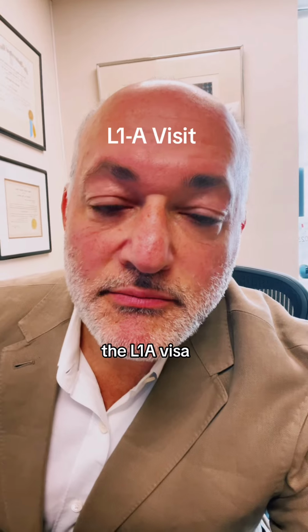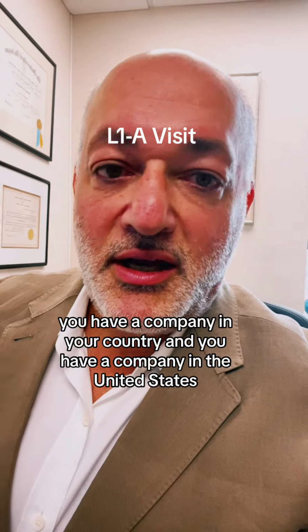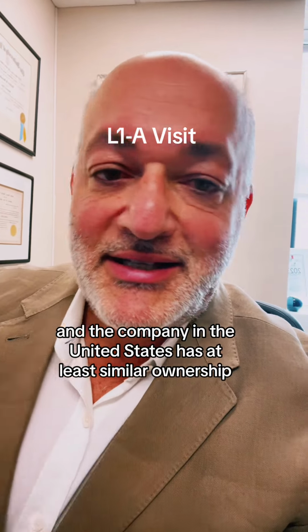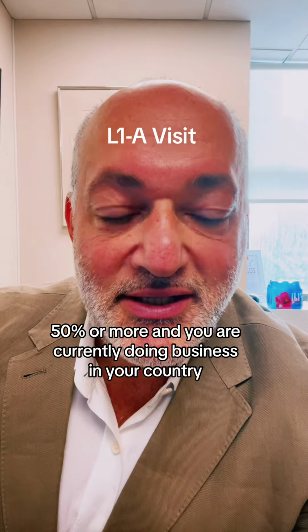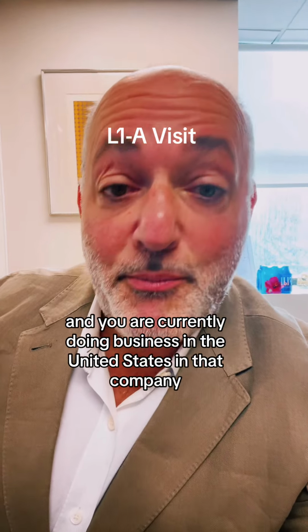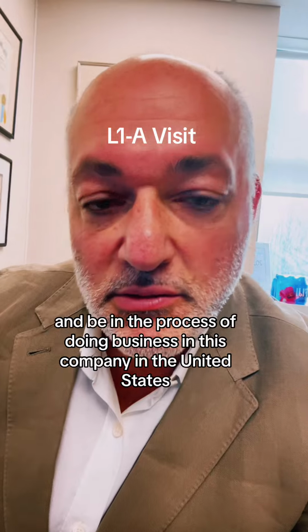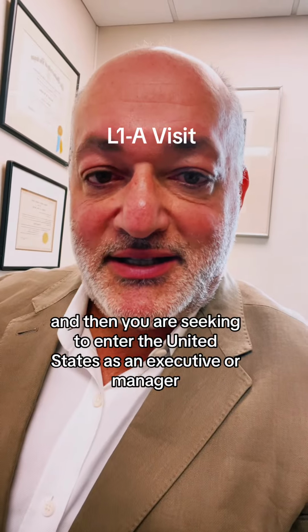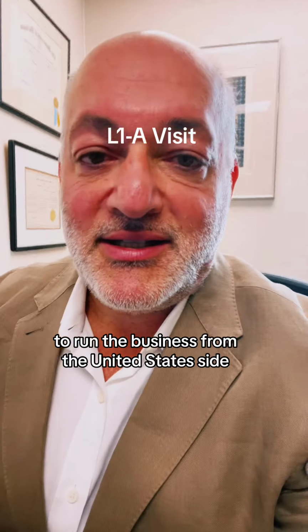The L1A visa. You have a company in your country, and you have a company in the United States. And the company in your country and the company in the United States have at least similar ownership, 50% or more. And you are currently doing business in your country, and you are currently doing business in the United States in that company, or will shortly and be in the process of doing business in this company in the United States. And then you are seeking to enter the United States as an executive or manager to run the business from the United States side.